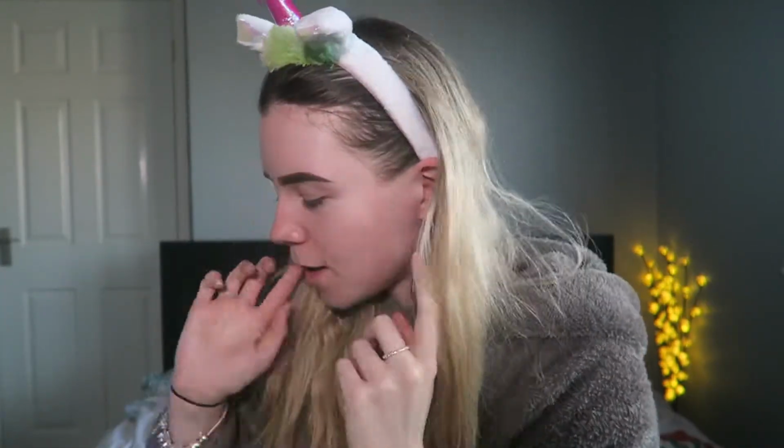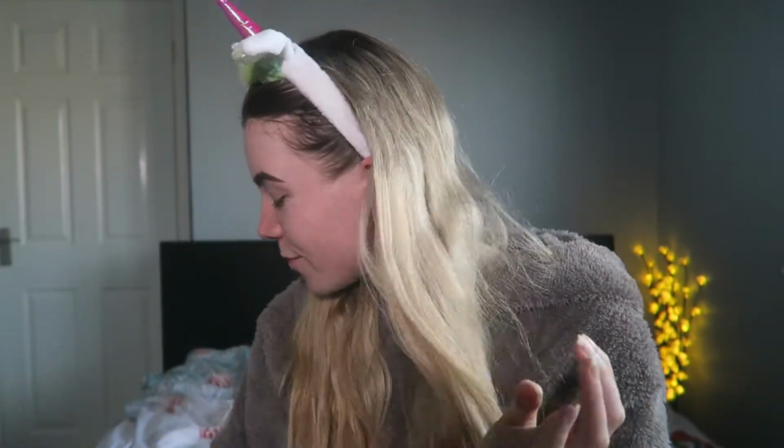So I've just applied my simple moisturiser and I've already done my eyebrows. I did it with the Anastasia Beverly Hills in medium brown. So let's just get on with the rest. And then next I go in with the Collection Ready Primed and Ready.